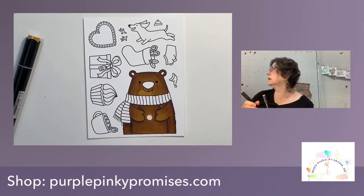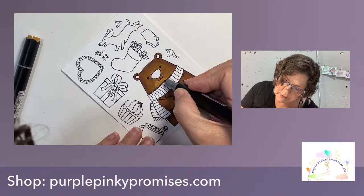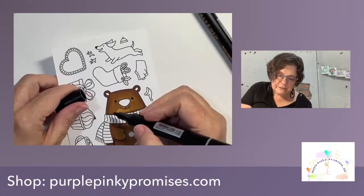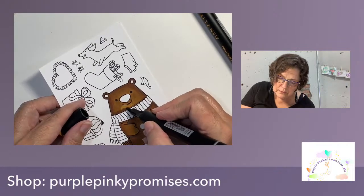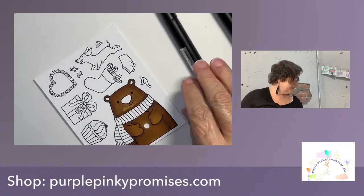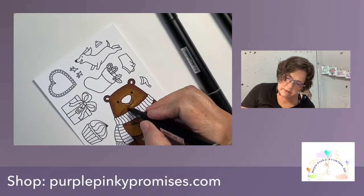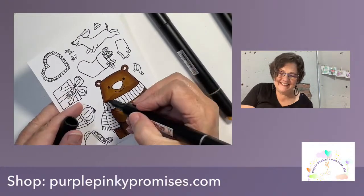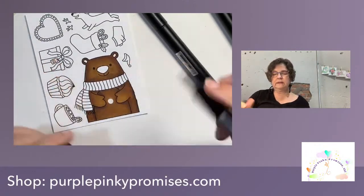I am going to go with dark down here, just along this edge. Because a scarf will create a shadow. So here we go with our medium. As I color myself. And there we go. Okay. I think I'm gonna leave it as is.